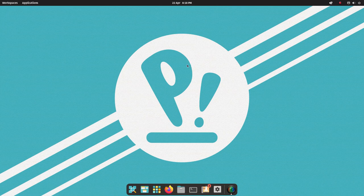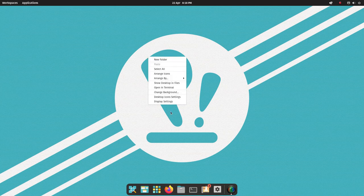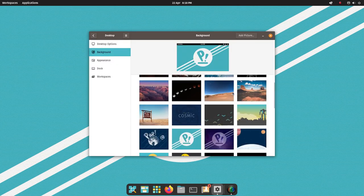So for basics, you can change the wallpaper, right click, and you can do change background here. And there are various options available.